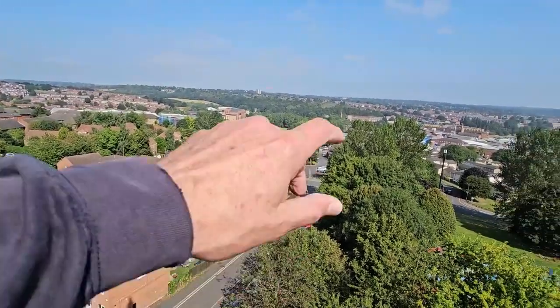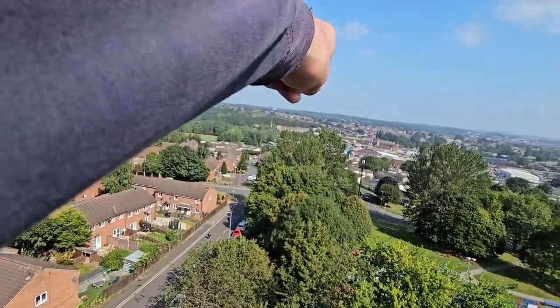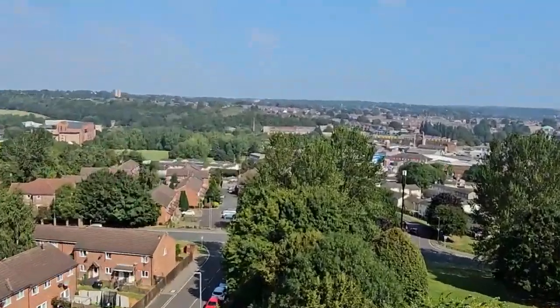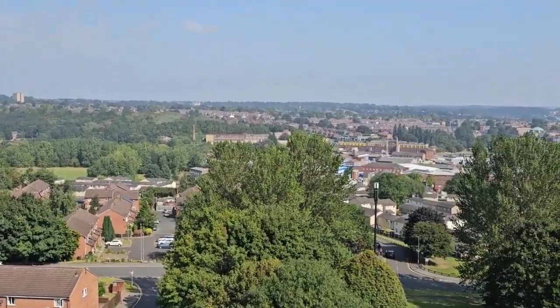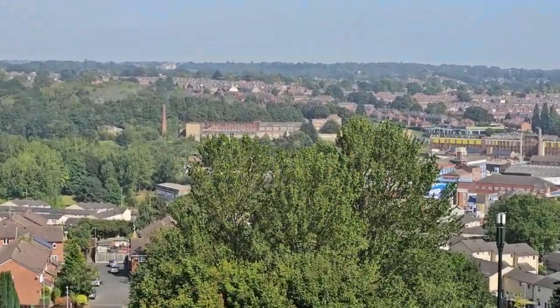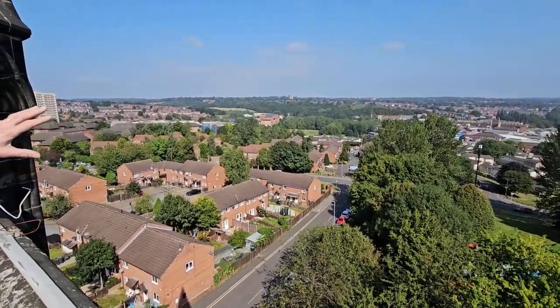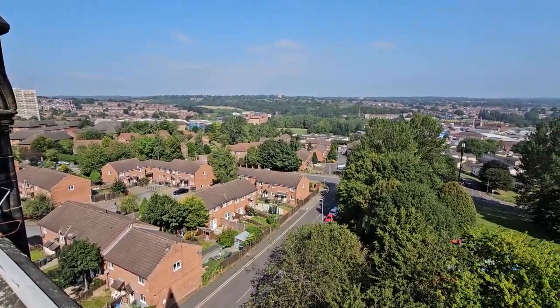I don't really know that part. Oh, there's an old chimney there, an old mill, and down Meanwood, isn't there? Where's that then? That's Meanwood Road, I think. What's that big place up on the horizon? It's amazing. It's in the city centre, and you've got all these woods and still bits of fields.